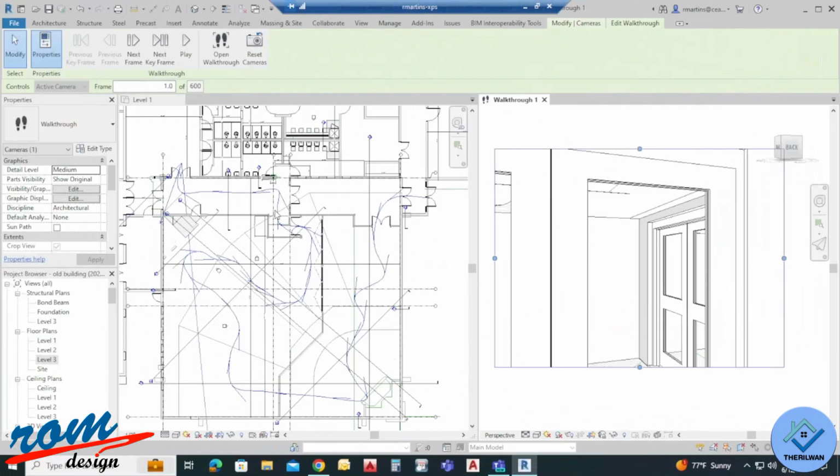All right. Here's a quick walkthrough that I put together. Here's the plan on the left side of me on the screen. And this is the work path where the camera is going to go through the space for me to get a feel of the movement through the space. And on the right of me here is the camera. So let's play this and see how it feels to go through the space.